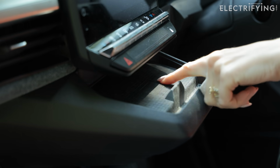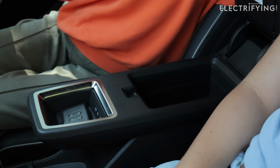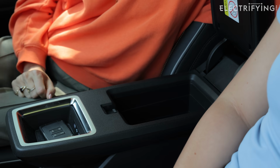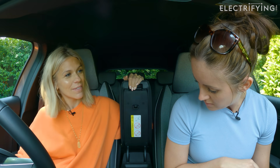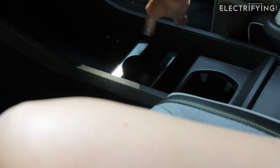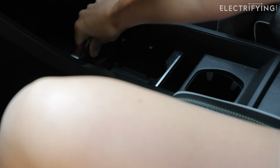Physical knobs. It's quite satisfying. Charging included in the car. Don't have to pay extra for that. Wireless charging for your phone. And lots of space when it comes to deep pockets. Does that lift? Put the key in there. Charge card and key. Yes. And this is where you put your mug, or your cup, and then you move that back, and that's where you put your bowl.